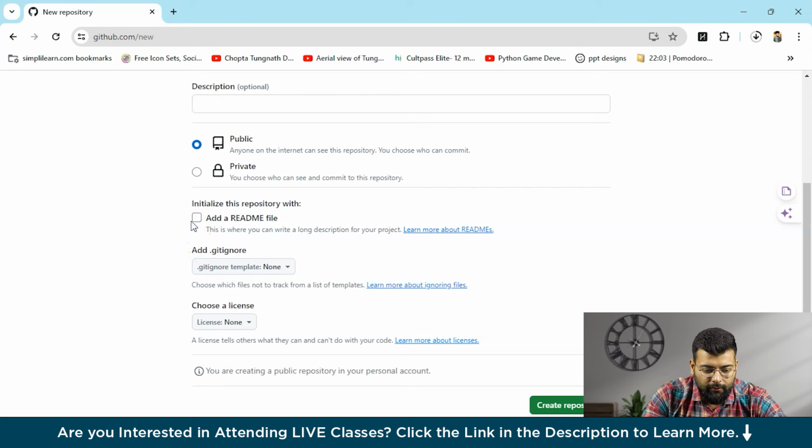So if you add a readme file, what this does is it's a text file that introduces and explains your project, and it often includes information on how to use the repository or what the repository is for. And the git ignore, this file tells Git which files or folders to ignore in a project. You can choose a template that suits the language or framework you are working with. And then it's the license. Adding a license determines how others can use, modify or distribute your code.